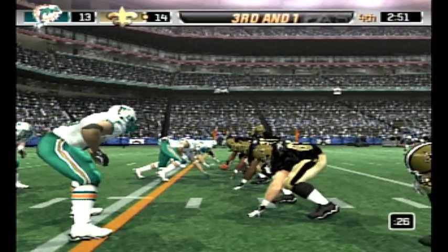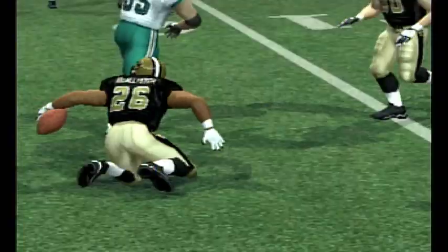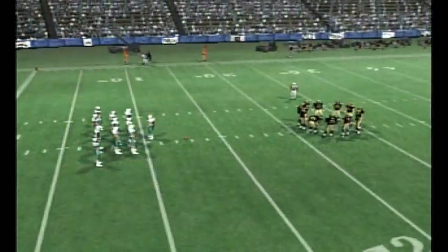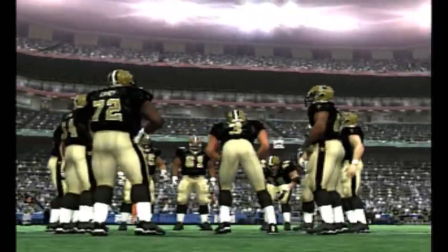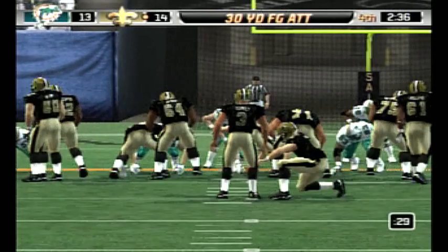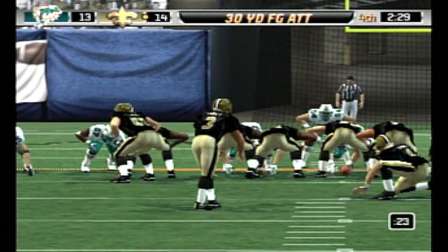Miami using three linebackers. He gets the carry. Comes up to make the play. They're in field goal range, so after failing to get the first down, let's see what they decide to do here. John Carney comes in for about a 30-yard field goal attempt.